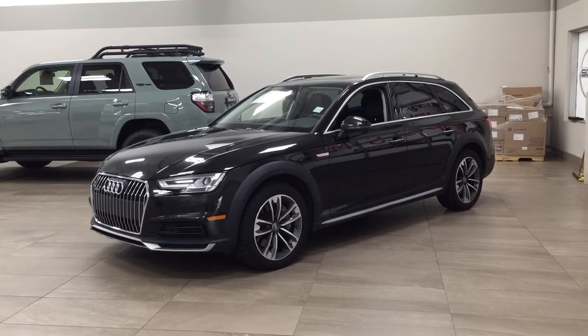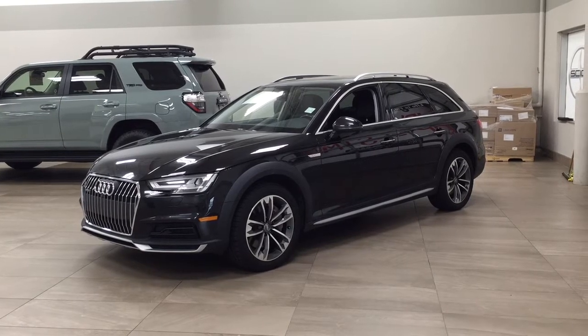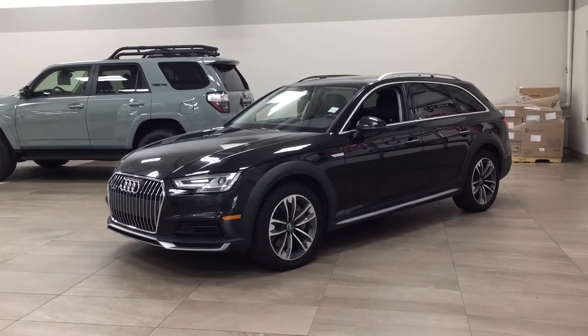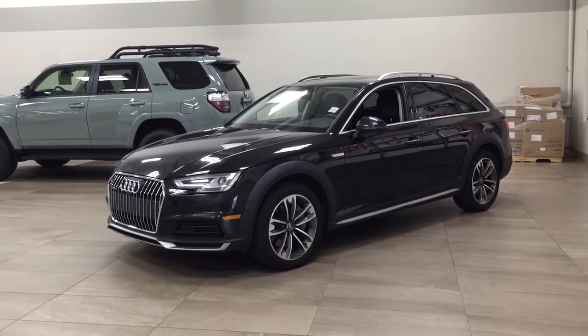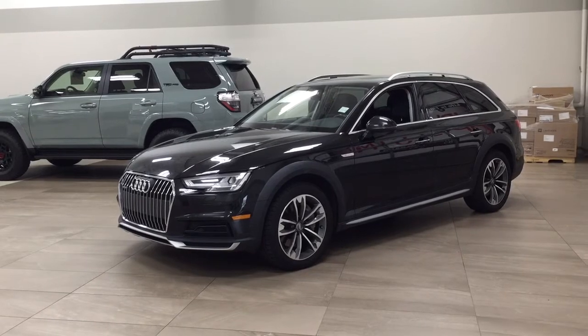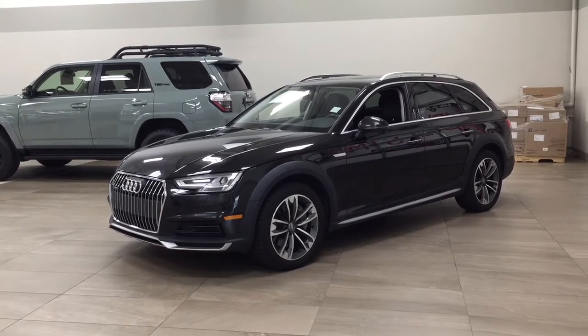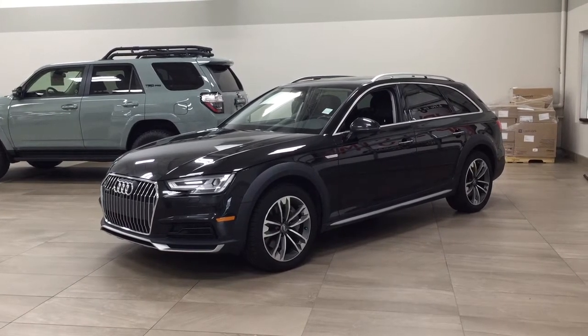Today I'm going to be showing you this 2017 Audi A4 Allroad TechnIk Quattro. Now the most notable features on this Quattro is its heated and cooled front seats. You also have your parking sensors along with your navigation system. Now I'm going to go through a couple more features on the inside and outside of the vehicle just to get you a bit familiar with this 2017 Audi A4 Allroad TechnIk Quattro.